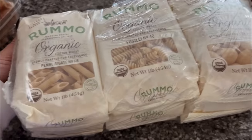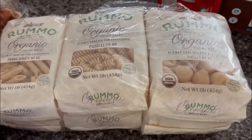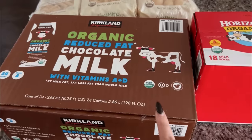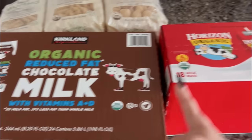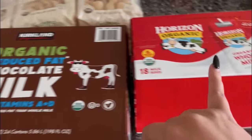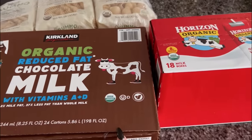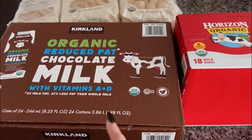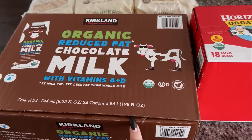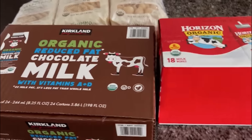Got another pack of this pasta. So it comes with 2 bags of penne, 2 bags of fusilli, or we call it rotini, and then 2 bags of shells. Picked up the Kirkland Organic Chocolate Milk and the Horizon Organic Whole Milk. I first had this in the whole and chocolate, but then I saw this one where you got 24 instead of 18, and this was actually cheaper. So I would have picked this up in the whole milk if I could find it, but I didn't see any there. I don't know if they carry it and they were just out or what, but I just ended up getting the 2 different brands for the milk.